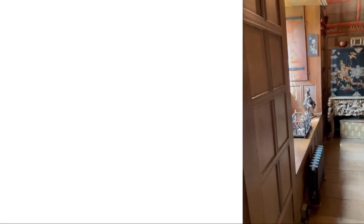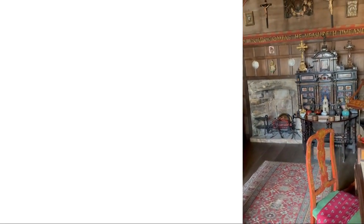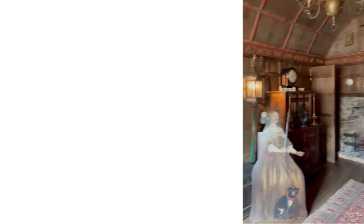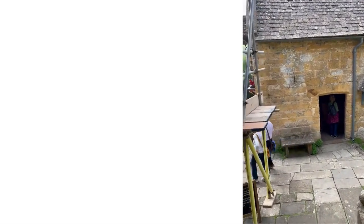Let's go through here. So another setup. I look at a beautiful old early version of the piano. Oh, look at that. Hidden doorways. You wouldn't know, would you? These old windows. Magical. And there we go. The tour of the inside of the house. Hopefully you caught that. I didn't want to talk too loudly.